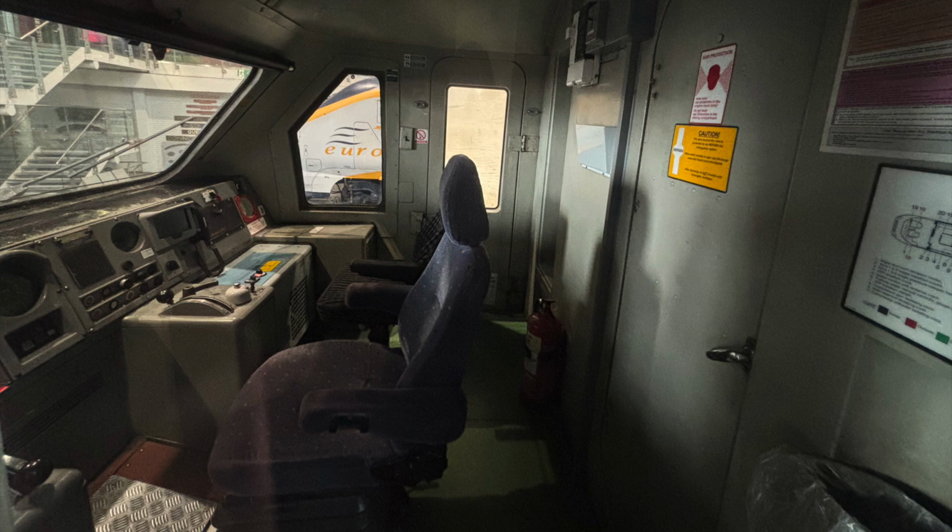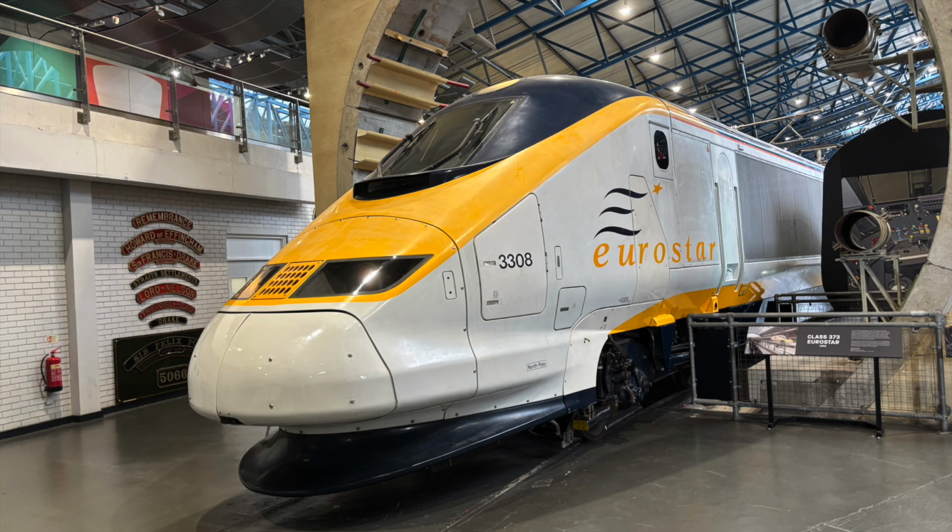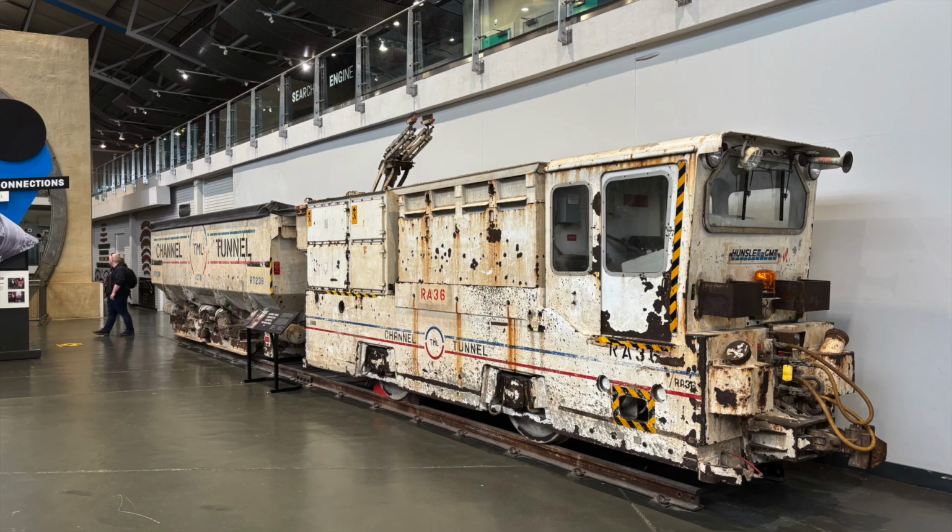Had a look in the cab. I believe it ran the last ever HST service out of Paddington back in 2019, if I'm not mistaken. And I also saw a Eurostar Class 373, which, pretty cool to see an old Eurostar. And speaking of the Channel Tunnel, a Channel Tunnel works train that would haul workers and spoil out to the Channel Tunnel.